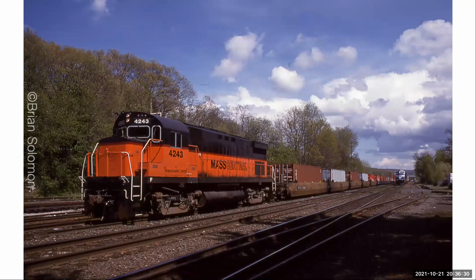Again, Mass Central. Mass Central did a lot of container work for Conrail up until Conrail got absorbed into CSX. And for a brief period, they had a pair of Alco Sentries, which seemed to go largely unphotographed. I photographed them intently. I have never seen anybody else's picture of them. So I don't know what the story is.